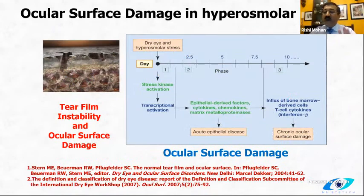When we look at the timelines of how quickly this starts to set in, one can see that on the first day itself, following hyperosmolar stress, there is an activation of the cascade. And initially in the first week, there is what we call acute epithelial disease, which is driven largely by the chemical side of things, by epithelial derived factors, by cytokines, chemokines, and the MMPs, the inflammatory markers and enzymes. And only after the first week, there is an induction of bone marrow derived cells and T cell cytokines, which start to come in because now there are cell mediated immune responses coming into play. So this is how the ocular surface damage tends to happen.